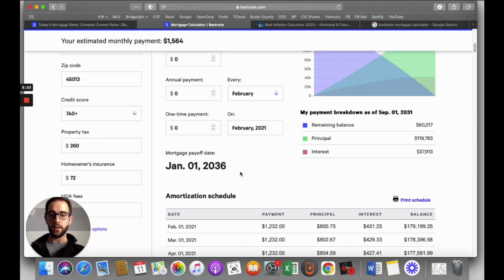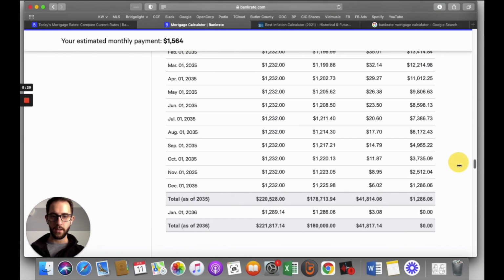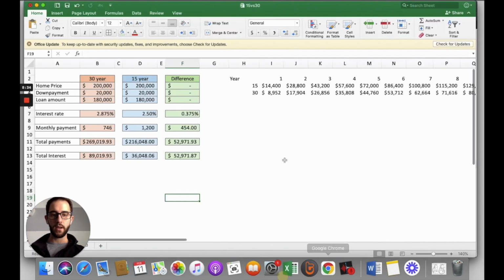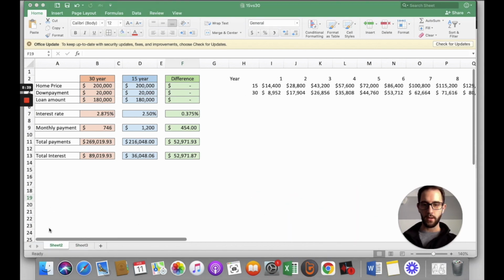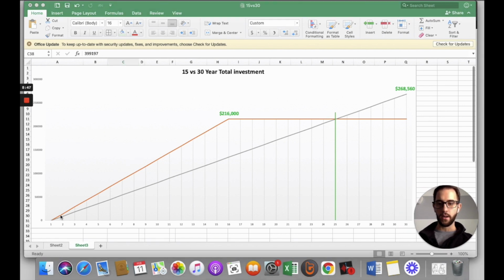So, all right, you can also use this to find, if you scroll all the way down, see total payments as of the end of the loan and things like that. What we've done is put them in a nice graph here, actually over here. Okay, so this is your total investment kind of per year. So the gray line is the 30-year, obviously, and the orange line is your 15-year. So at the 15-year mark, you're paying back $216,000, and that's your total investments.